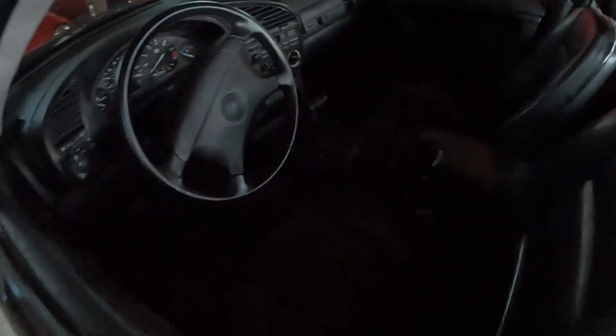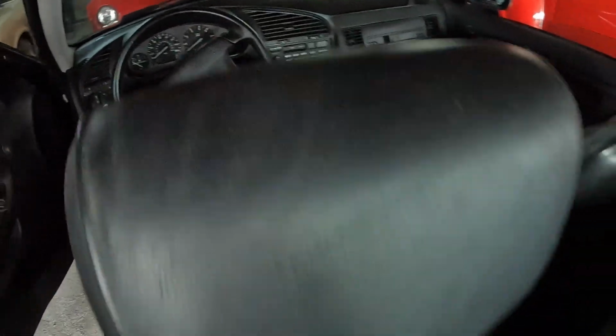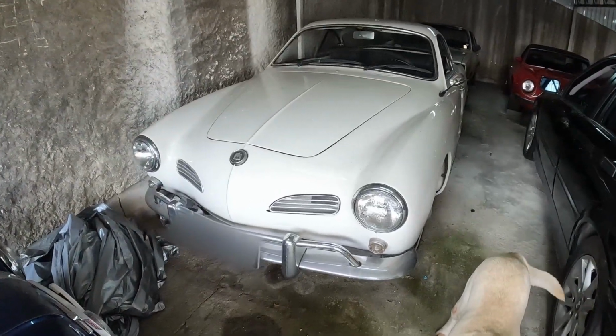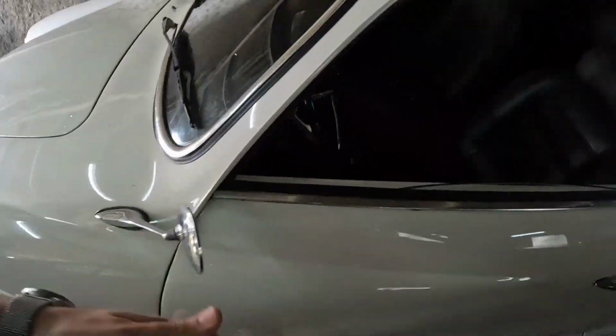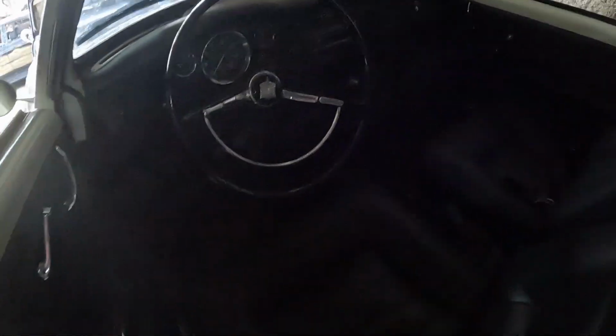Look at that. Look at these seats. Absolutely nothing on them. The lighting isn't doing me many favors, but you can kind of tell the condition of this is amazing. Over here we have a Karmann Ghia air-cooled Volkswagen motor. Pretty decent condition, actually. They don't drive this very much, so you can kind of tell the cover took its toll, but other than that, this thing is absolutely gorgeous.